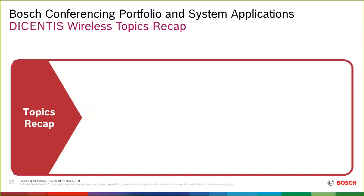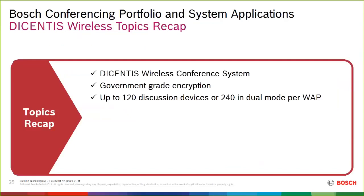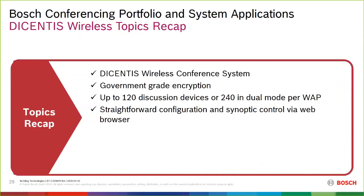So to briefly recap, wireless, we've got obviously an encrypted Wi-Fi. We can do up to 120 devices or 240 in dual mode. Straightforward configuration and synoptic control via web browser.